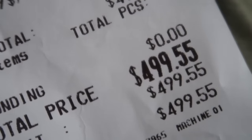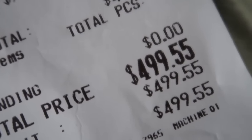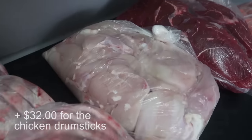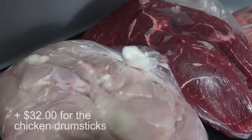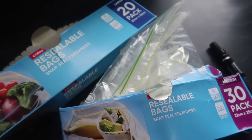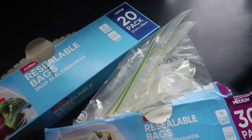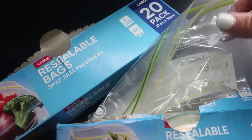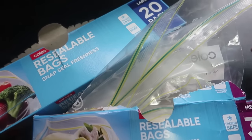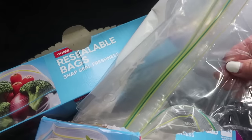Now I spent a total of $499 at the butcher's and I'm also going to be prepping up some chicken drumsticks that I bought from the supermarket. Now I just use regular plastic Ziploc bags to put our meals in for the freezer. Now because we've got a big family, our stock is being turned over quite frequently. It's okay just to use a regular plastic bag.